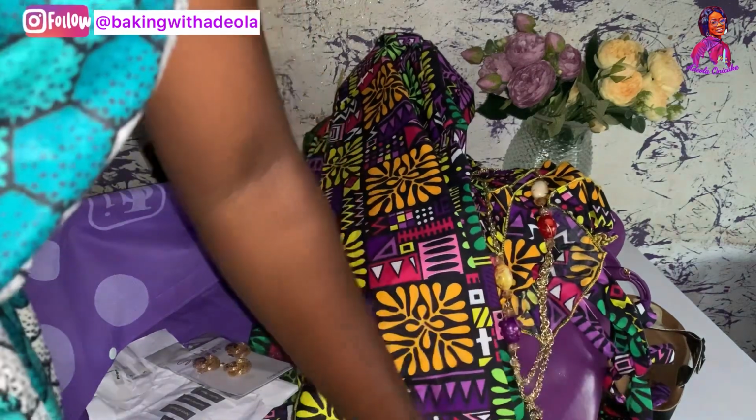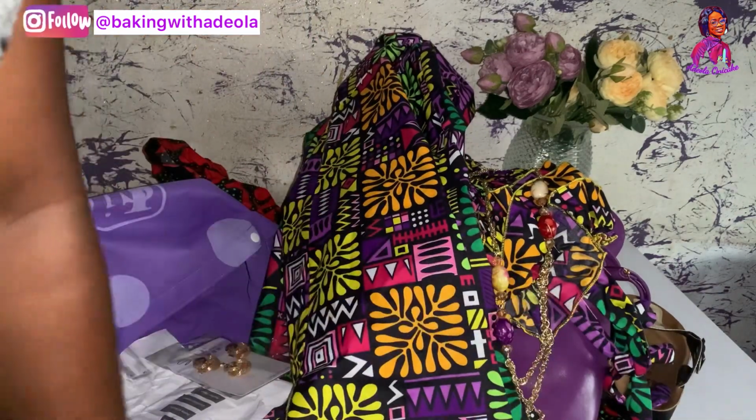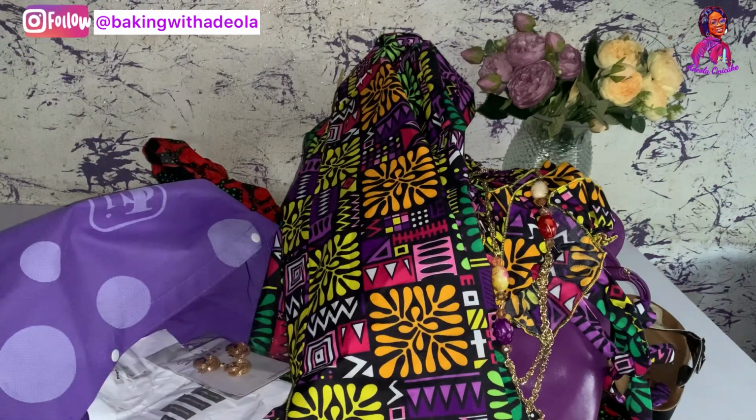This dress, I got two more for somebody, and I've given it to the person. And that's basically all I got too. And if you see how much, like, they got it as well. But this is everything, sha.